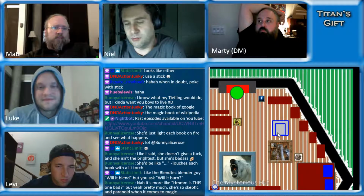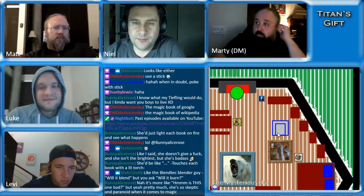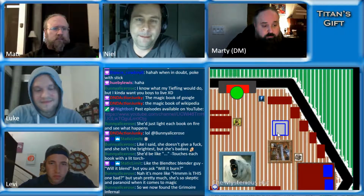Okay. Does it move when I prod it? Yeah, it's heavy though. It's like a 30-pound book with big bronze and brass pages. It's got fiery motifs. I'll pick it up and take that as well. Okay. This does have a clasp and a lock on it. Okay. I'll go to the next book.